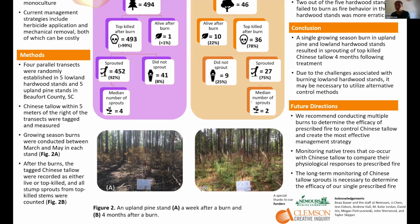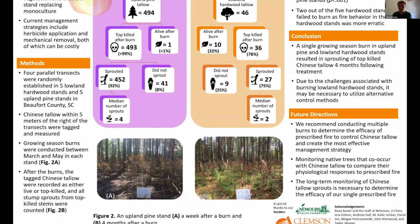We want to see what these stems look like after a year. Our follow-up was only after 4 months. Unfortunately, this whole COVID-19 thing has kind of set back our follow-up studies. I was supposed to go down 2 or 3 weeks ago to do that follow-up work, but we're locked up inside, so hopefully we'll get to go down there. We also monitored the responses from our native vegetation, and I've done some work on looking at that, but this isn't the room that's supposed to show that. Yeah, and that was the study.